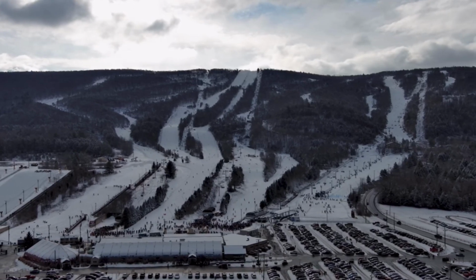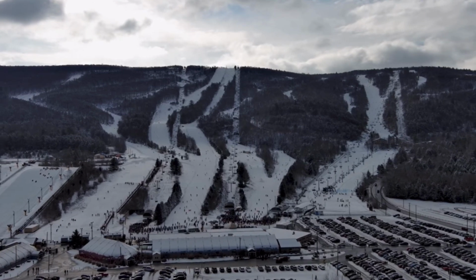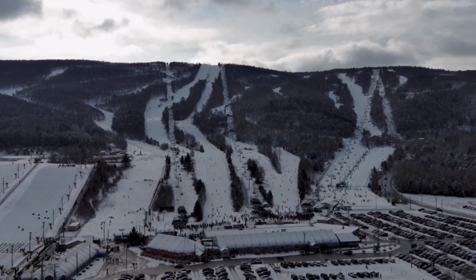Welcome to the foothills of the Pocono Mountains. They ain't the Rockies, but they are home, and they're where you'll find Blue Mountain Resort, which is either the first, second, or third best ski hill in Pennsylvania, depending on who you ask.